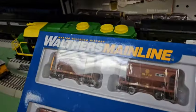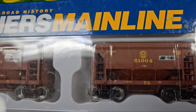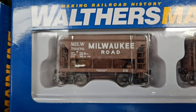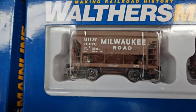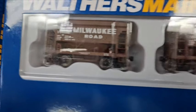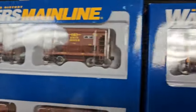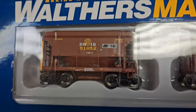I have here a couple of different road names here, and if I could read them, that would be great. This is the MT Taconite. This one here is the Hachi. I don't even know which one that is. What do you think that is? Milwaukee Road. Got it. All right. This one here is the DMIR, and then here's another logo for the DMIR.